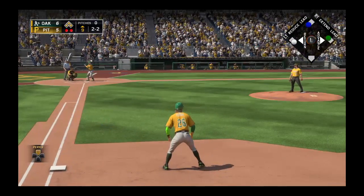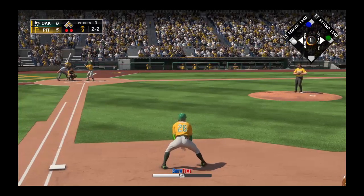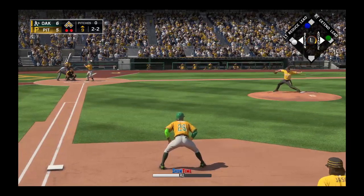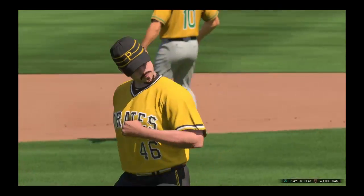He's been tough to deal with this year. He's second on the team in RBIs, so this is a golden opportunity. And he got him, minimizing the damage.